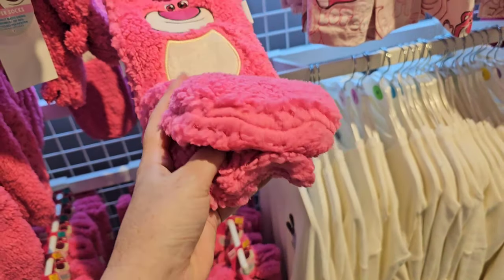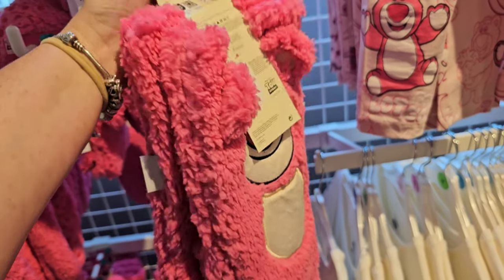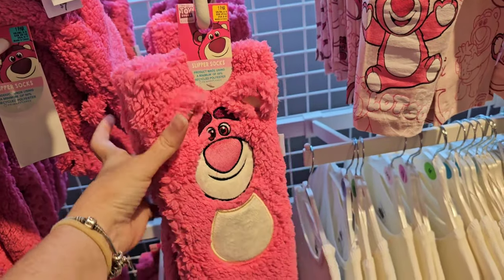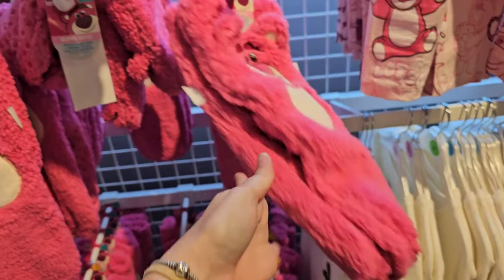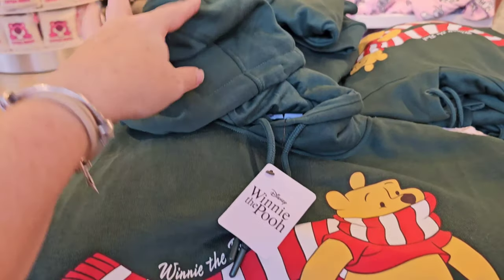Oh my gosh. If you can't get cozy wearing these, then there is no hope. They are only $6. They are so fluffy, and they have the little grippers on the bottom. Another favorite find of mine.